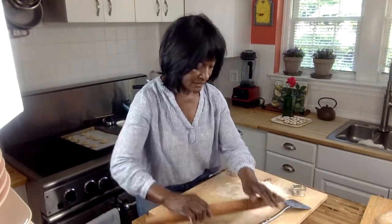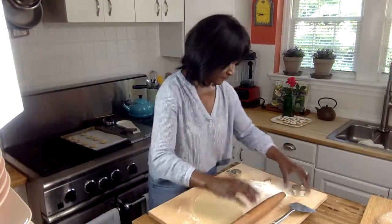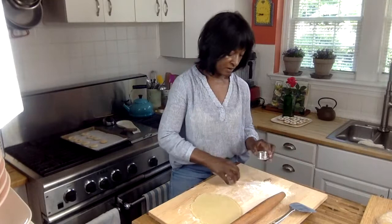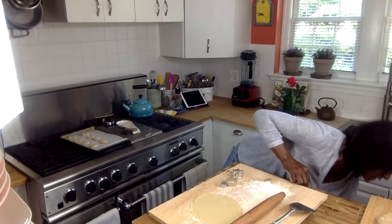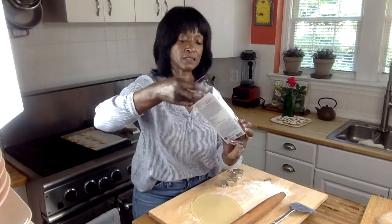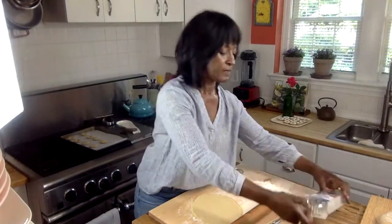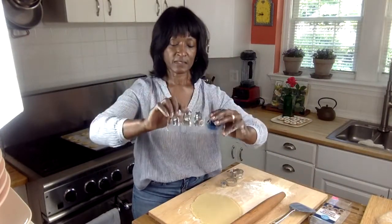You're going to roll this out. Now, this is part of a Linzer kit. I'm going to pull the entire thing. This is the traditional Linzer kit, and it has all of these little cutout things in here.